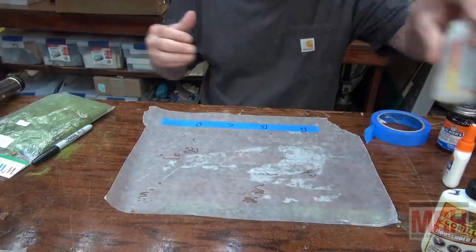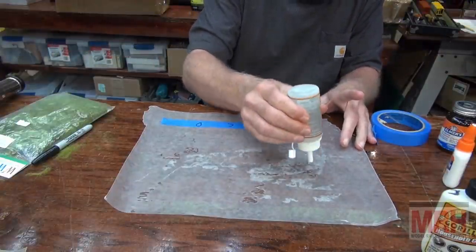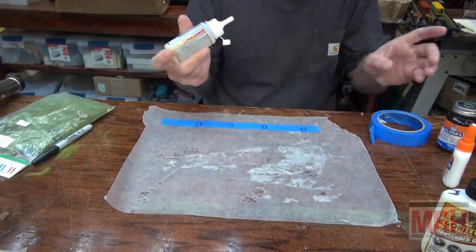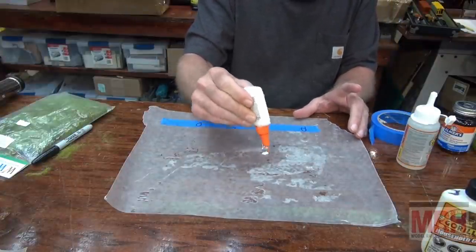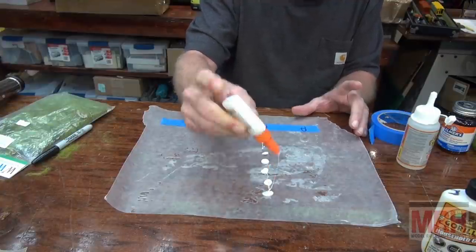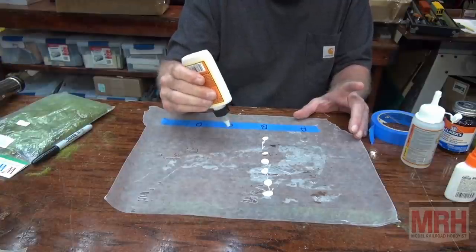Let's put on our glue in exactly the same way we did before. One, two. And notice this time we're trying it a little differently to see how it works. We are not wetting the paper first. We're simply putting the glue on the paper and then we'll wet it. Again, vary this. That's the purpose of this video, to try different things to find out which actually works the best.